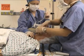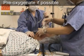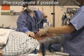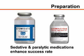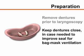If the clinical situation allows, pre-oxygenate the patient with a non-rebreather mask or a bag valve mask with 100% oxygen for at least 3 minutes prior to the intubation. The use of sedative and paralytic medications greatly enhances the success rate of endotracheal intubation. However, their use is beyond the scope of this video. Remove the patient's upper and lower dentures, if present, immediately prior to laryngoscopy. Keep the dentures close at hand so that they may be rapidly reinserted to improve the mask seal if bag mask ventilation is required.